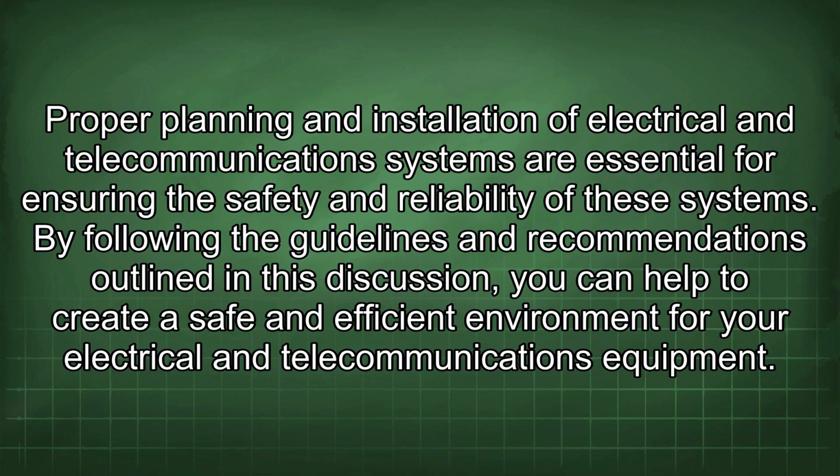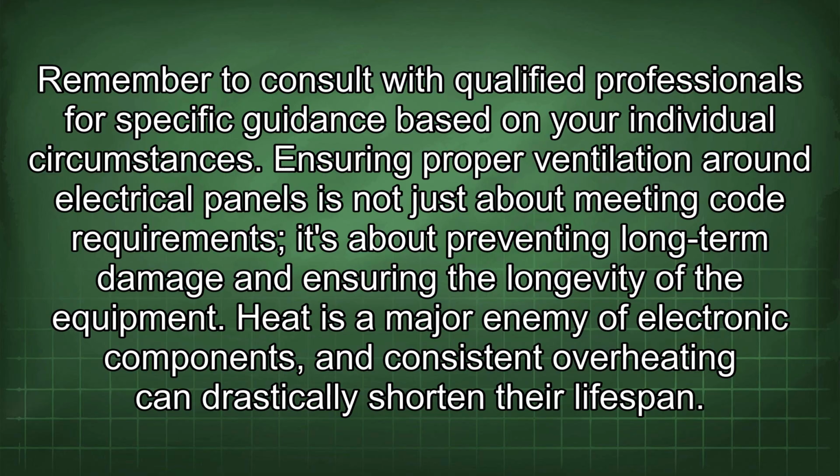Proper planning and installation of electrical and telecommunications systems are essential for ensuring the safety and reliability of these systems. By following the guidelines and recommendations outlined in this discussion, you can help to create a safe and efficient environment for your electrical and telecommunications equipment. Remember to consult with qualified professionals for specific guidance based on your individual circumstances.